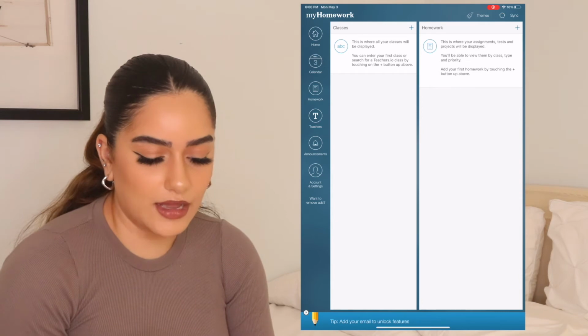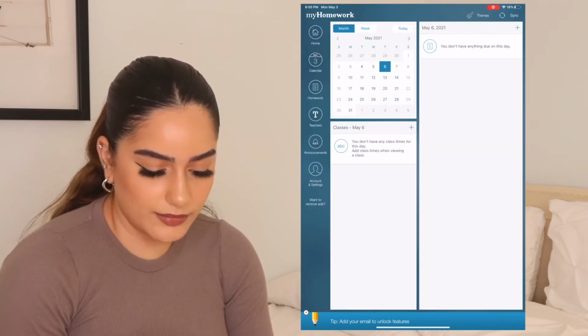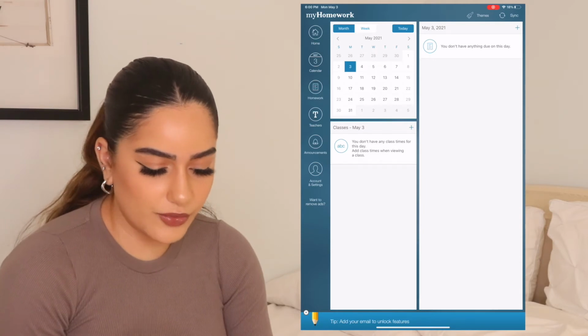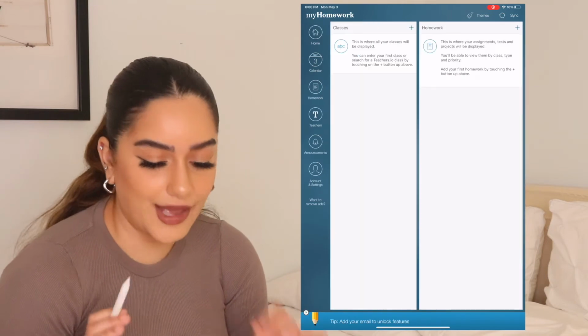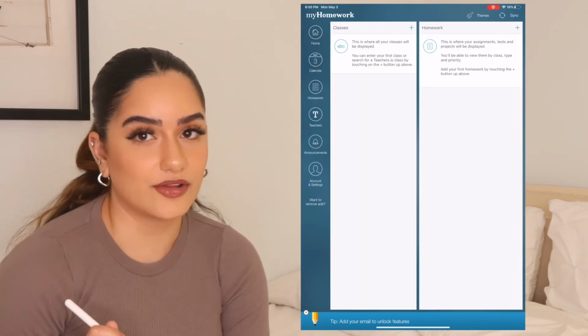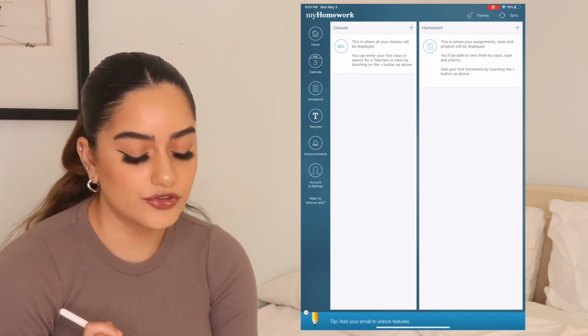And then you can add, and here you can have a calendar which tells you whichever day, whichever class you have, what time it's from, what time it ends, stuff like that. I had it on my laptop, and then as soon as I got my iPad, I downloaded it on my iPad because literally it was life-changing. I needed it, so I got it.